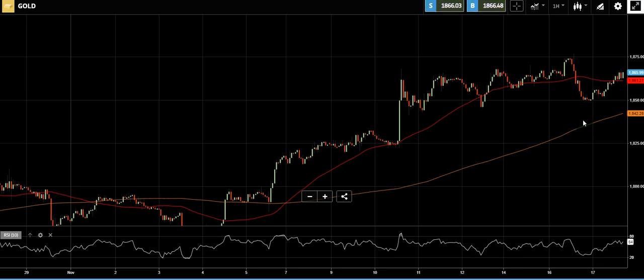So what we can see here is some price consolidation around 1850, and I think the market wants to move higher. I think that if we have another report with inflation higher or the same, it's going to be boom. I can't see anything stopping $2,000 gold.